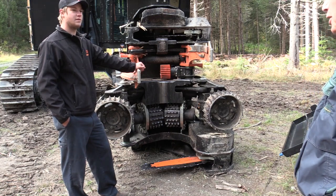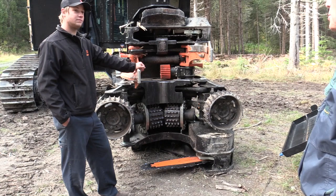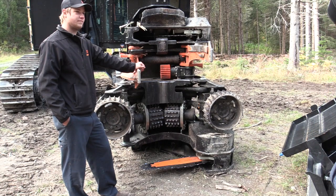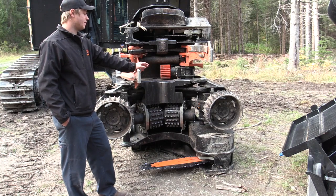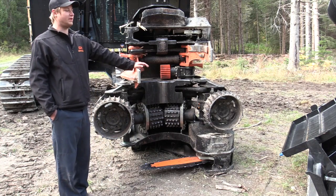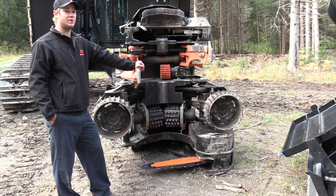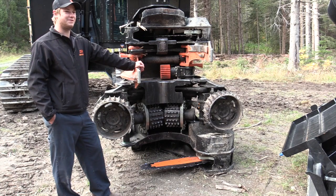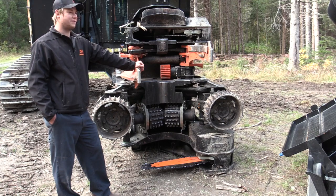How fast does it cut the tree? I'm assuming it's measured in seconds. Our heads will feed approximately 18 to 20 feet per second. So you're not a long time cutting trees. I guess not. Nope. It cuts a lot.